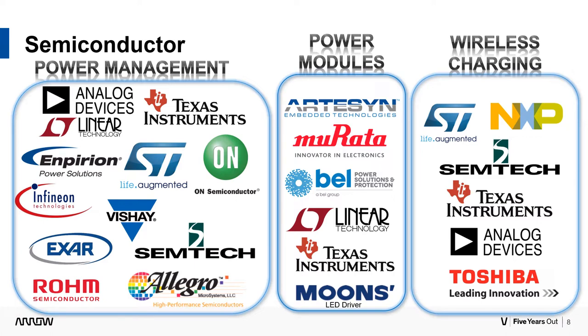Toshiba is now called Kioxia, just to mention. For semiconductors, for power management, we have the usual suspects, which is Analog Devices, because they acquired Linear Technology a couple of years ago, so they have a more complete product line. TI, Texas Instruments, Imperion for the FPGAs and CPUs, STMicro, also on semiconductors, which has a very wide line from AC to DC, DC to DC, LEDs, power management. Infineon, Vishay also has the micro buck and the micro brick. The micro buck is a monolithic IC which incorporates the MOSFET in the IC itself, and the micro brick incorporates the inductor. And also we have XR. Semtech also has a wide portfolio for your product tree. ROHM Semiconductor, Allegro is also in this.